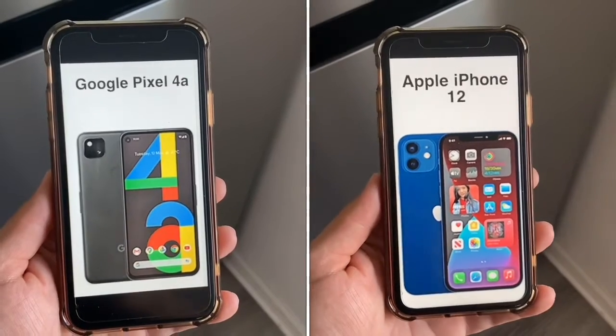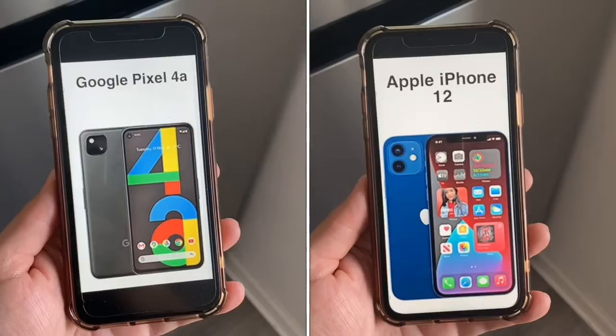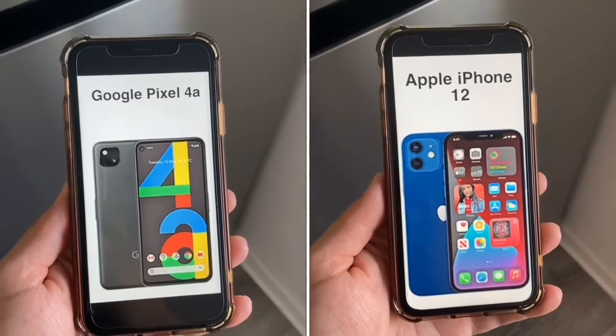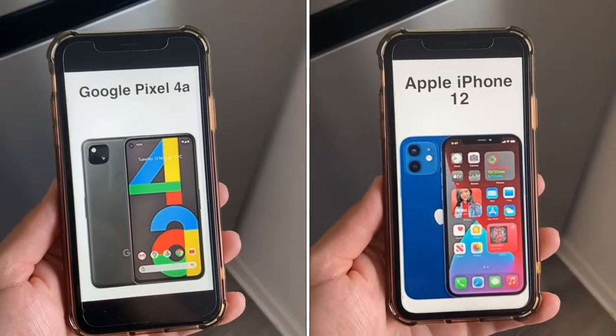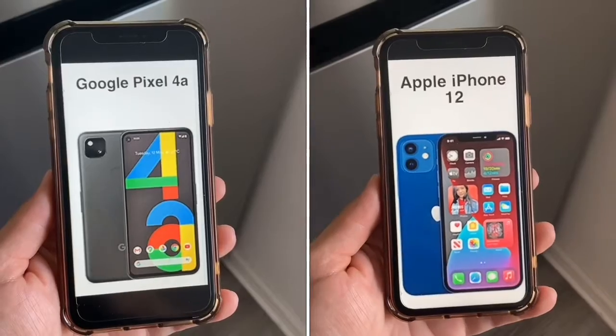For the chipset, the Pixel 4a has a Qualcomm Snapdragon 730G, iPhone 12 A14 Bionic. So the Pixel 4a has a mid-range processor. iPhone 12 has a flagship super fast A14 Bionic. Both of these will do the job for pretty much all your apps, and both of them will be great performing chipsets. The Pixel 4a for the internal storage is 128 gigs.